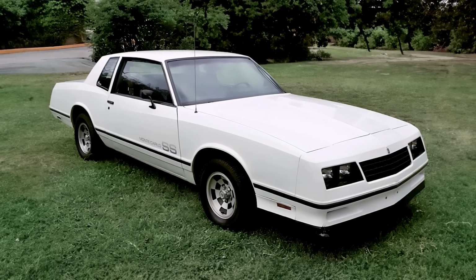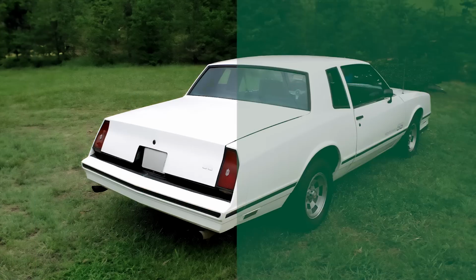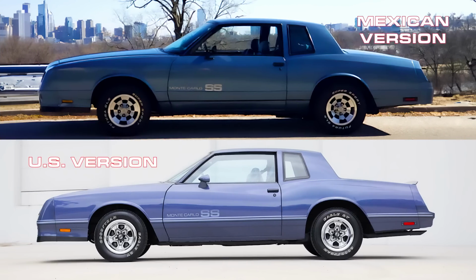Behold, the 1984 Chevrolet Monte Carlo SS. It looks like the US model, but it's not. It's a Mexican special, and had lots of subtle differences. If we compare the Mexican version and the US version, the differences begin to materialize. No rear spoiler, checkerboard pattern alloy wheels, minimal side graphics, and plain Jane mirrors.